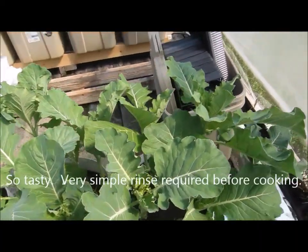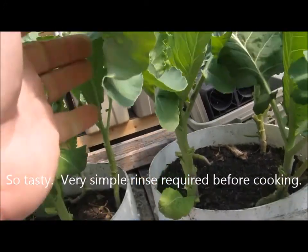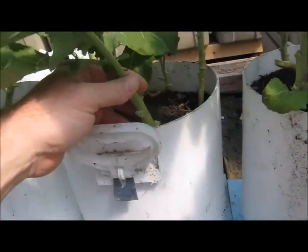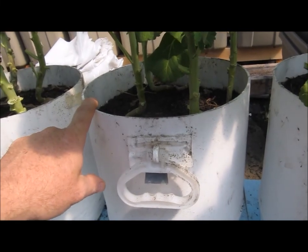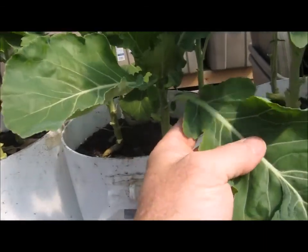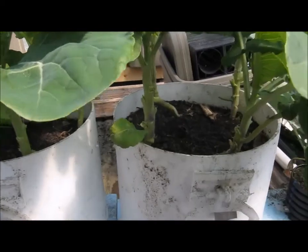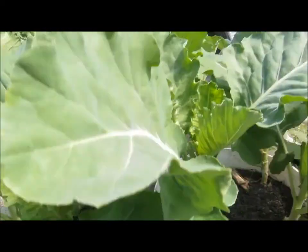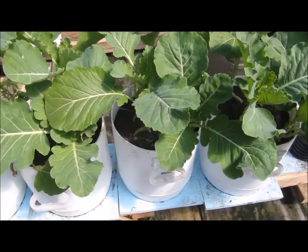Here are my collards, and I've already pulled a bunch of leaves off a few days ago, and man, these things are already coming back aggressively. And so in each little, I guess it's about a 12 inch diameter pot here, I'm growing four collard plants. And these are a brassica, same family as cabbages and broccoli. And they love this, and they are doing exceptionally well, as you can see in those three pots.